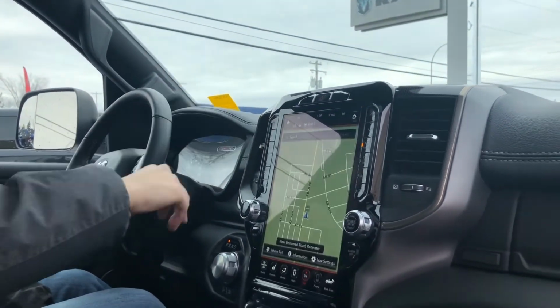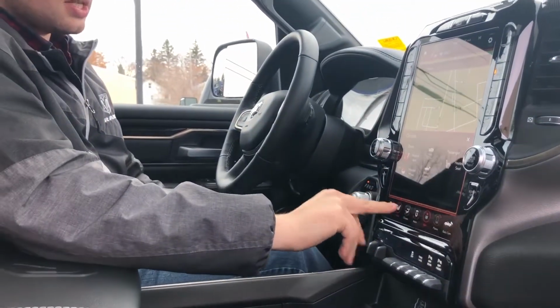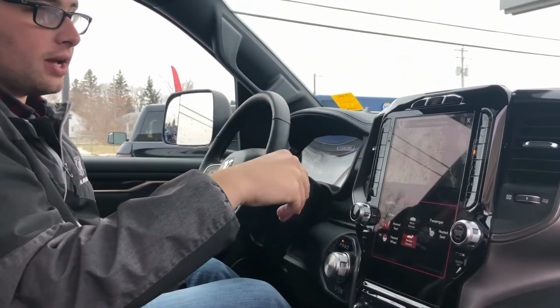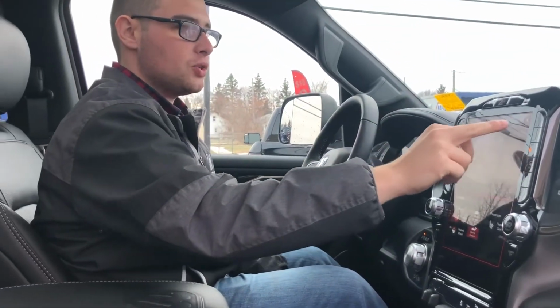And if you touch the home button again, it'll bring you back to where you were. You can also access your heated seats and everything through there. Get to your backup camera again, which is pretty awesome. You can also zoom in and look at it. It gives you another frame to see your trailer ball if you're hooking up to a trailer, which is pretty awesome.